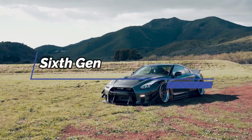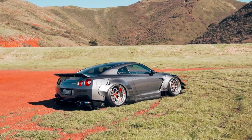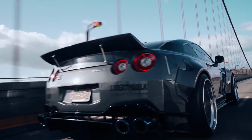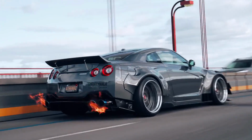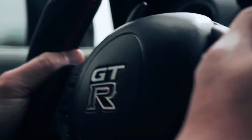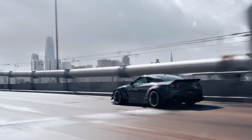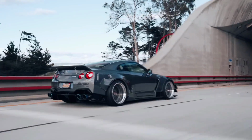6th generation R35 GT-R. Nissan decided to split the GT-R from the Skyline lineup for the 6th generation of the GT-R. This Nissan GT-R was the first to be shipped to the United States, marking a significant departure from the prior car's pedigree, which could be traced back to Prince Motors' R380 racing car.